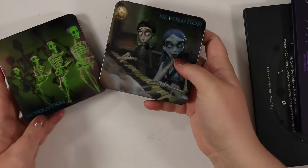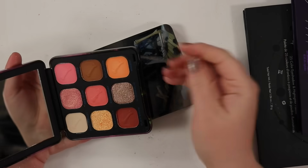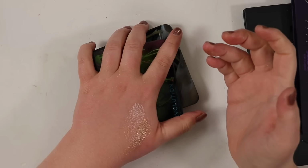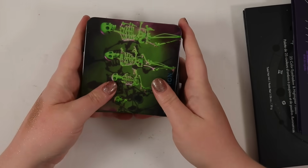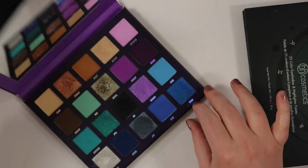I also have these two from the Corpse Bride stuff. Like, I'm not gonna wear this blue palette. This one, like, I'll wear this shade. Like, that's it. So I think these ones I'm gonna get rid of. And I think the other one will suffice for my Halloween themed stuff I want to use. And this is another Halloween themed one, the Book of Magic from Beauty Bay.